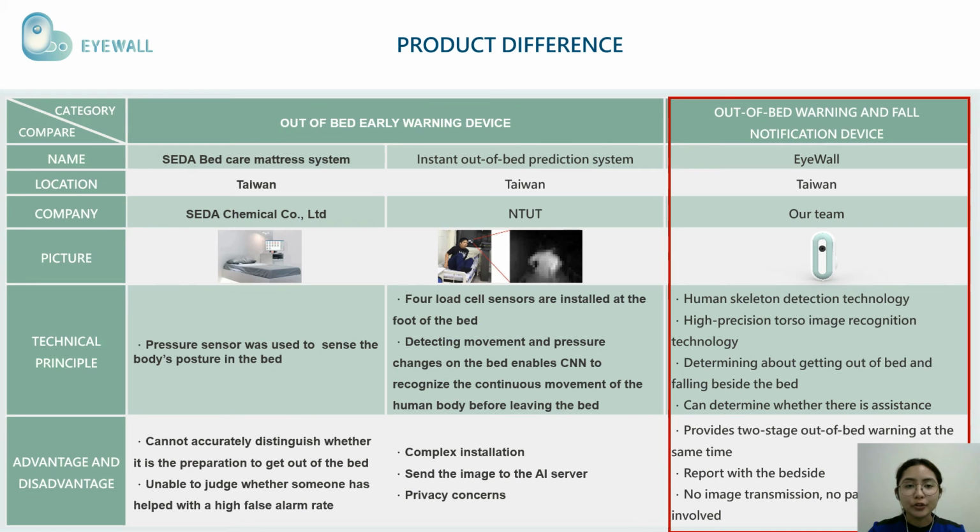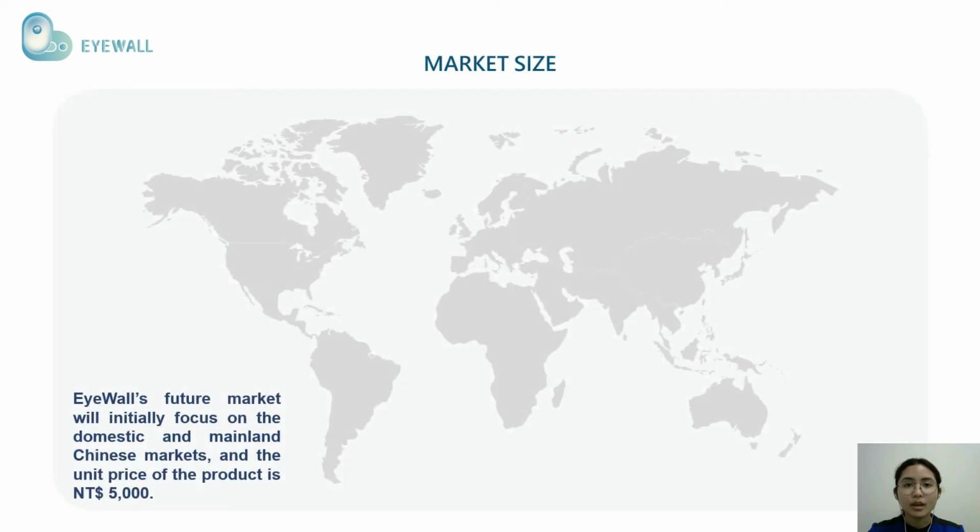Compared to other out-of-bed early warning devices with high false alarm rate, privacy issues, and also complex installation, EyeWall provides a two-stage out-of-bed warning and fall notification which guarantee information security. EyeWall is priced at 5,000 NTD only.